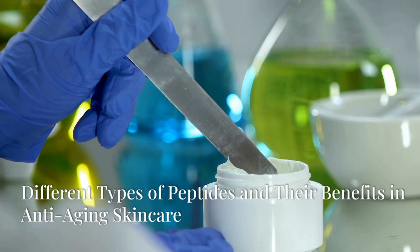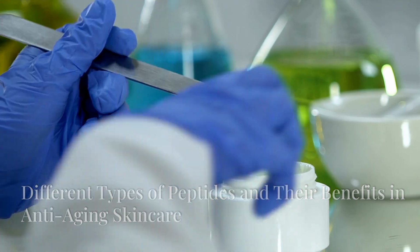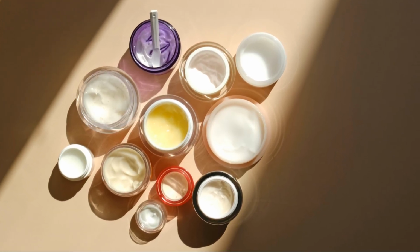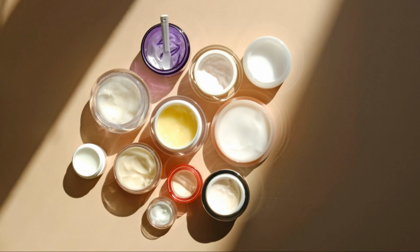Different types of peptides and their benefits in anti-aging skincare. Peptides are widely used in skincare due to their diverse functions. Depending on their structure and function, peptides can be classified into several categories.